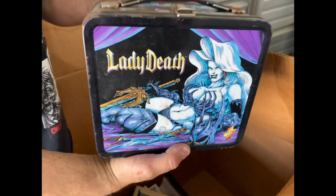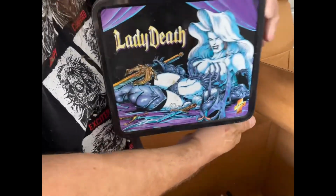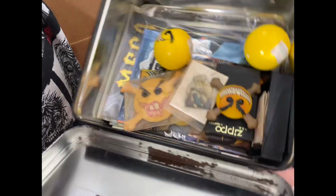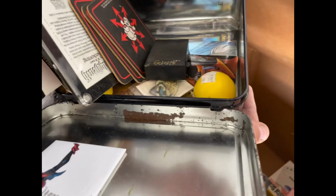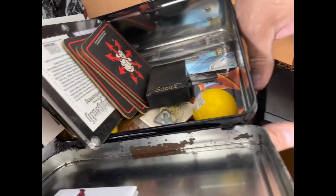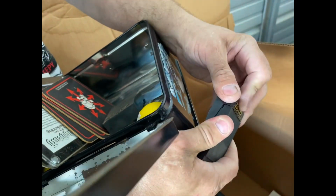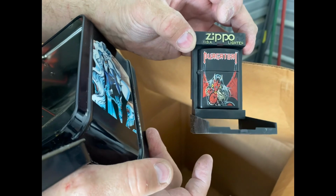Lady Death lunchbox. I have never seen a Lady Death lunchbox. It's heavy. It's real heavy. Oh, okay. Let's see what we got in here. He liked those. Those are on his checkbooks, too. We got a lot of stuff in here. Now, I saw that Zippo in there. I can feel it. Oh, boy. Come on, Eric. Be smarter than the container. I know it opens that way. There it goes. It's a Purgatory Zippo.